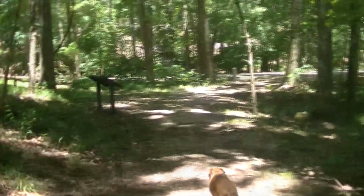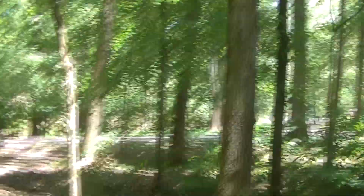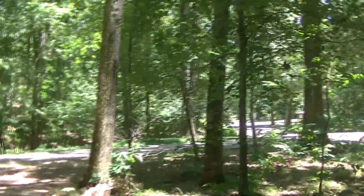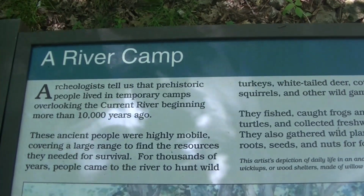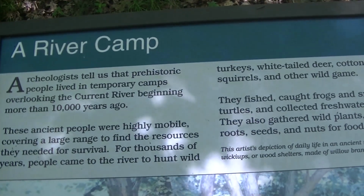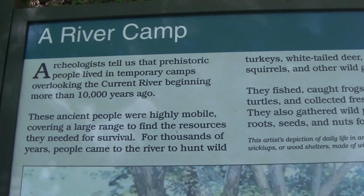Well, it looks like we found the other end of the trail. I think there's a campground down that road. We might walk over there and see. A river camp. Archaeologists tell us prehistoric people lived in temporary camps overlooking the Current River beginning more than 10,000 years ago.